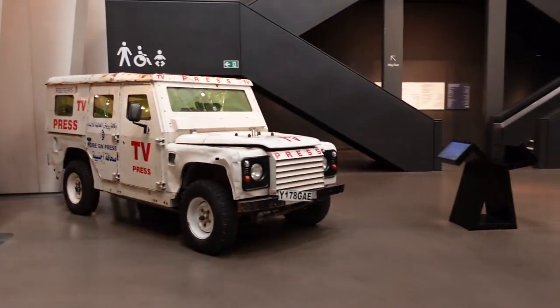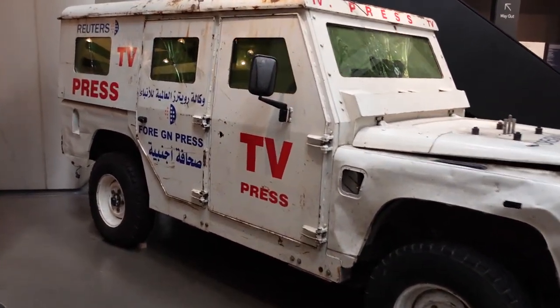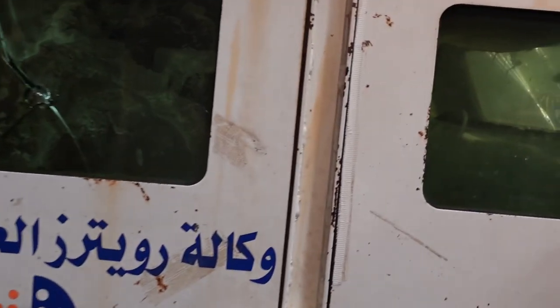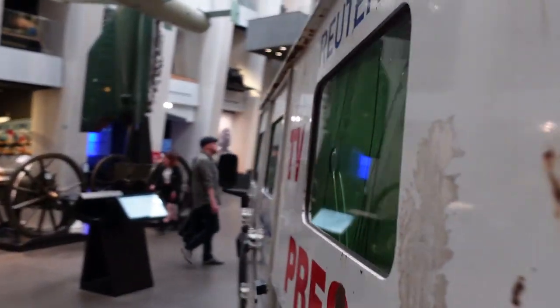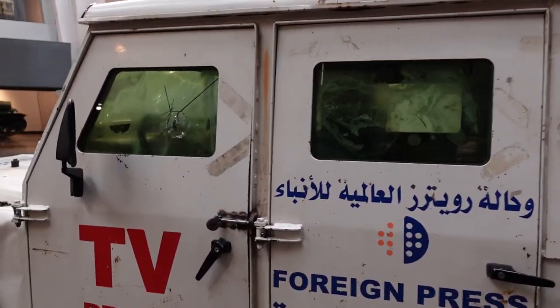Another thing that caught my eye was the press TV armored jeep. Very heavily marked up press and TV and all of that, but still suffered quite a lot of damage. I am not sure where this was and what the story is. This is one of the rare displays in the museum that I can't find any information on, but you can see it has suffered substantial damage.